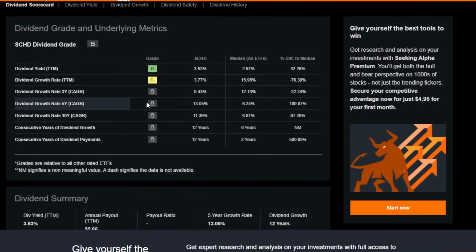But in my opinion, this is where SCHD really shines. Like I said earlier, I think every single one of these dividend growth ETFs does have their own way of really shining through. The trailing 12-month dividend yield as of right now is around 3.53% with SCHD, which is substantial, especially considering the price appreciation potential or historical price appreciation, and also the dividend growth rate, which is really, really big. 9.4% on the 3-year CAGR, 13% on the 5-year, and 11.3% on the 10-year.